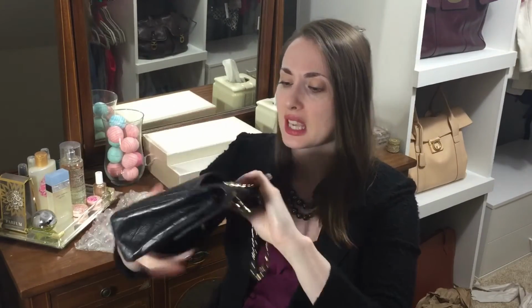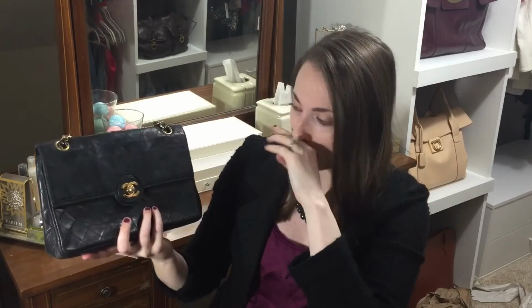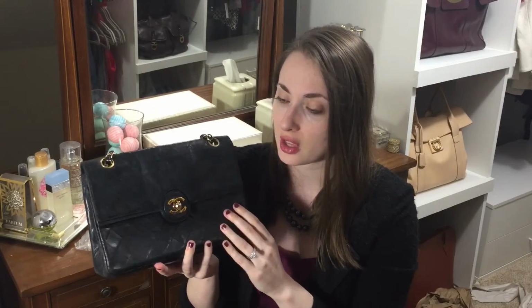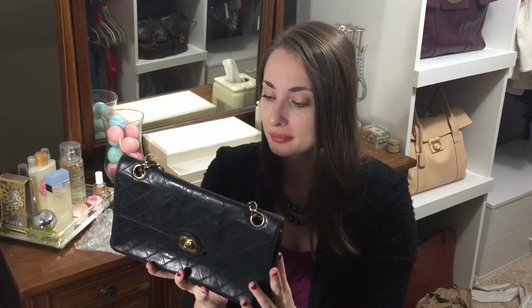So this is lambskin, black lambskin leather with gold hardware, and that tends to be what, I'm not sure actually when caviar came about, but this is from the 80s, so that was not really an option, I don't believe. I think pretty much everything was done in lambskin in order to keep it really classic. I don't think that there are very many bags that are as classic and as much of a statement, and are bags that you can use throughout your life.